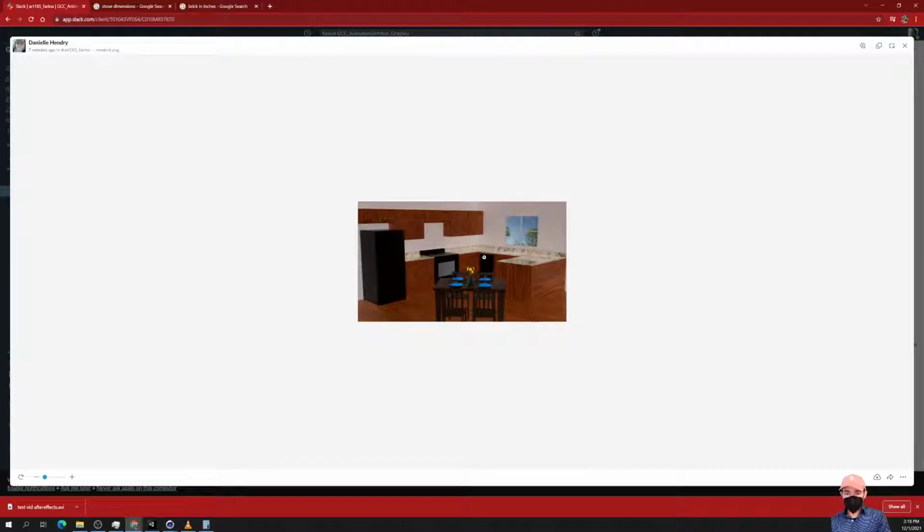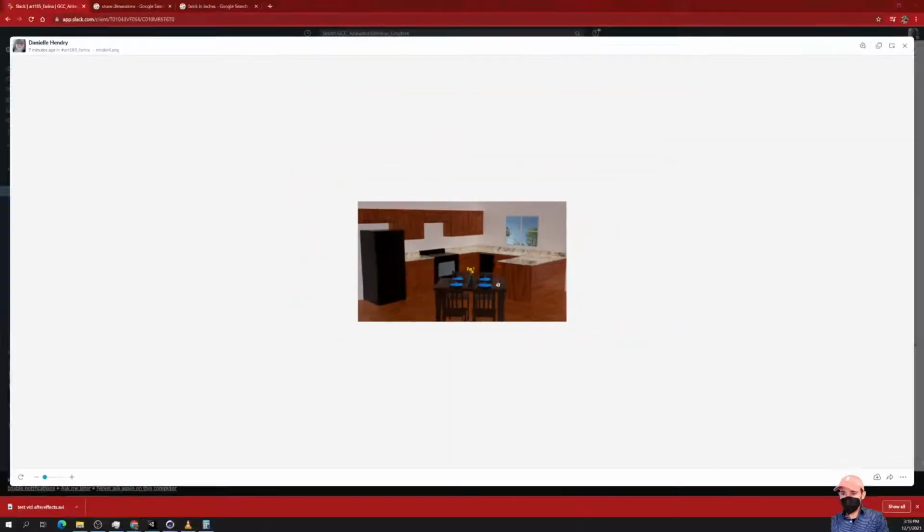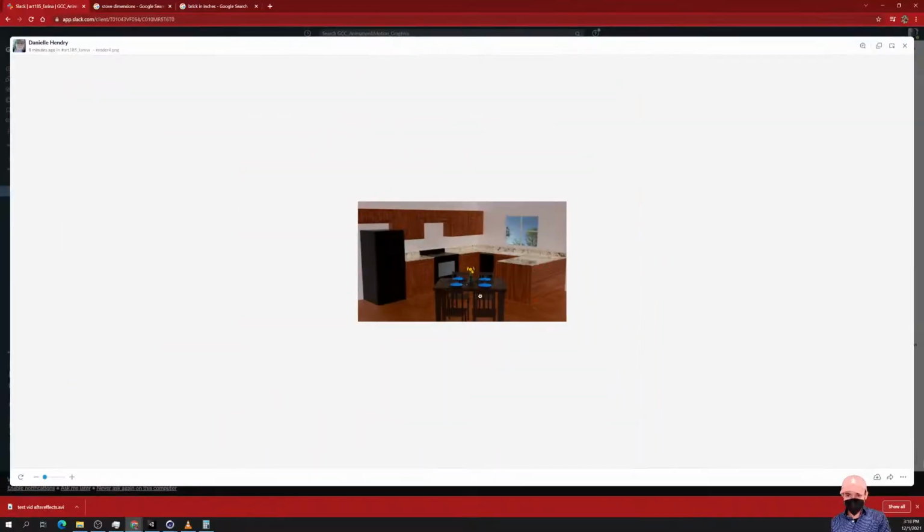Okay, Danielle, this is coming along. But this needs some moving cameras. I would make the floor something to contrast with the cabinets, for sure. And the cabinet wood pattern seems too big. Too big. Yeah, all of those.